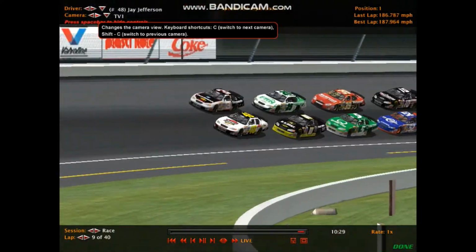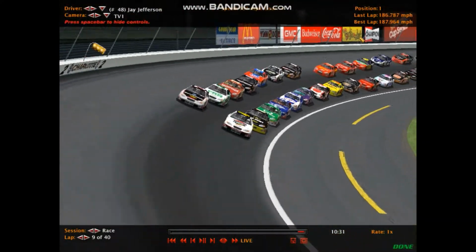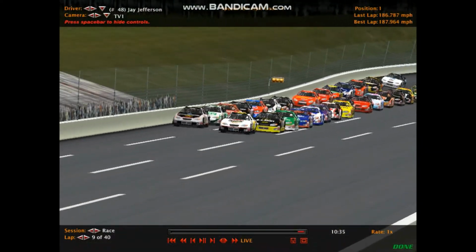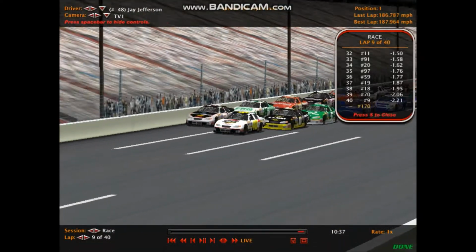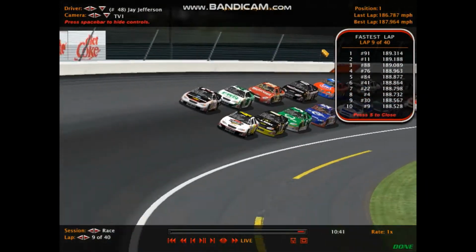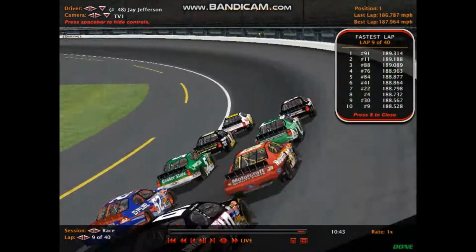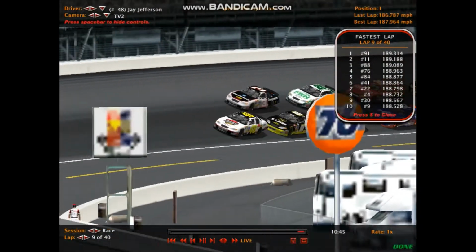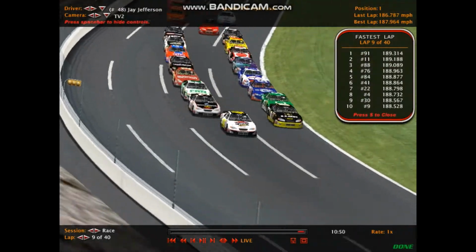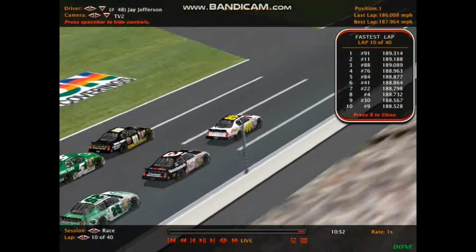We're now 8 laps into the books and 32 laps remaining here in the Mellow Yellow 500. Look at the fastest lap of the race so far here, 189.314 miles per hour. They're topping almost 190 miles per hour around this racetrack. Let's see what the fastest laps are this time by here. We see 3 cars at 189, the rest of them in the 188 range.